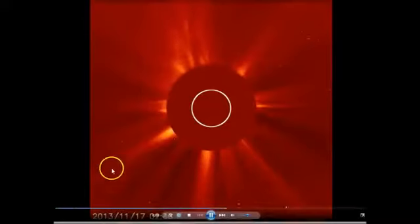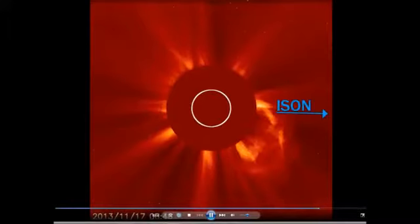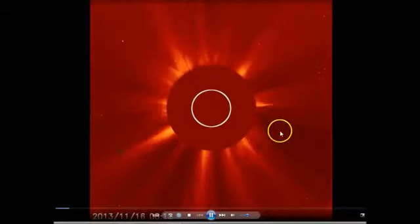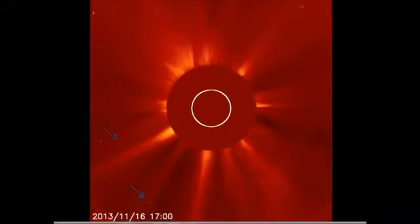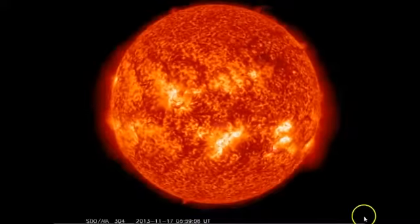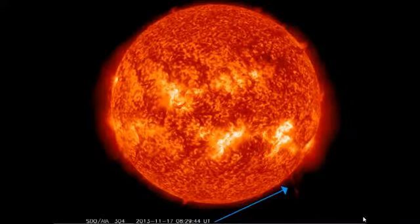Now, we're turning Earth facing here. ISON's coming in from the right, just like that. Notice the two stationary objects are still in this camera on the left that we saw yesterday. I'm not sure what that is. They're not lens flares. But again, the activity of the sun is picked up. Now, every time you see one of the large bursts from the bottom, it almost seems like the opposite side has some type of reaction.